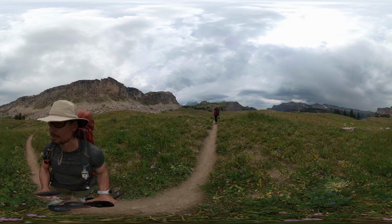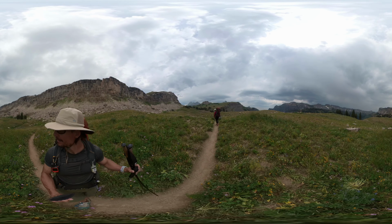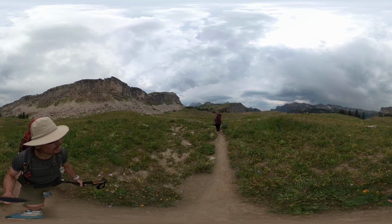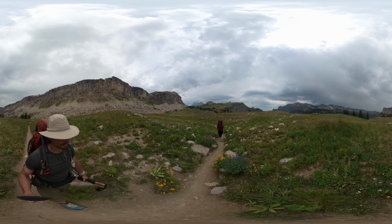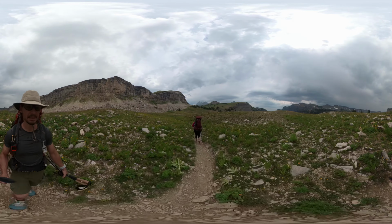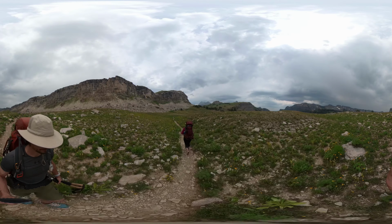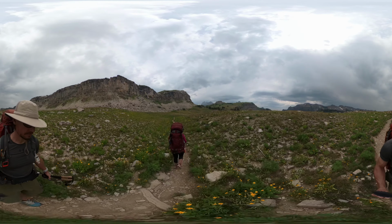Looking back at the upper end of Death Canyon and Death Canyon Shelf. And there's Spearhead down there. Prospector Mountains over there. We've got Grand Teton and company up here. Buck Mountains over there. Mount Meek up here. So we're thinking we'll camp somewhere in this next set of trees, potentially up here. Had some really good views straight down Death Canyon from up here.